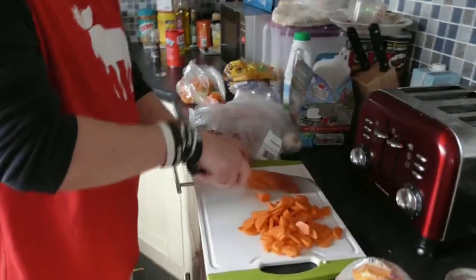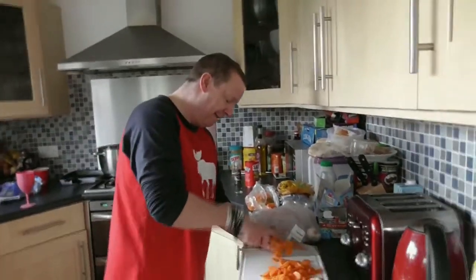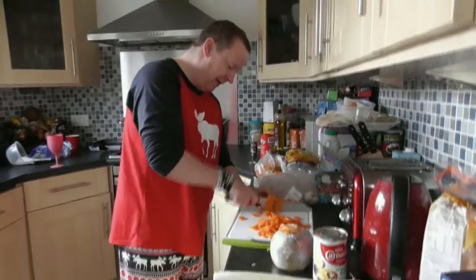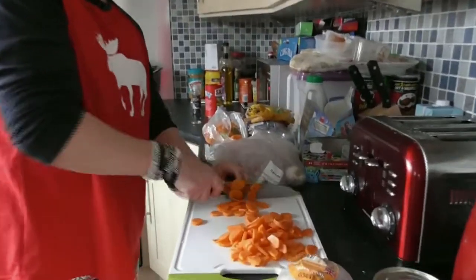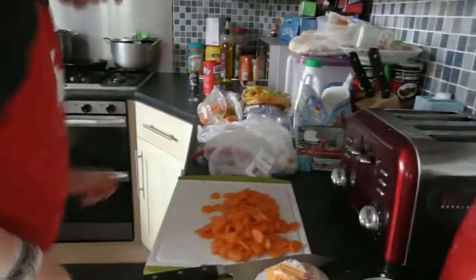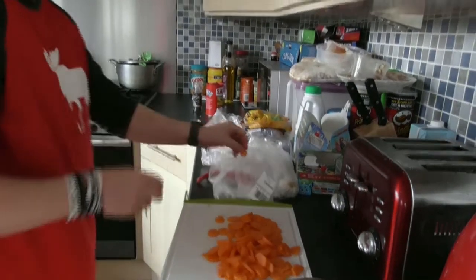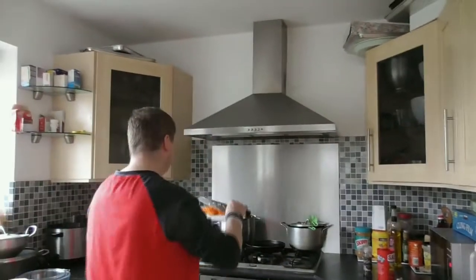And then next I'm putting in some onion, so I just chop up the onion. Is this onion or carrots? Carrots. So we have three carrots in there. It depends on the quantity of what you're making and who you're making for. It doesn't really matter. What you need for that vegetable.